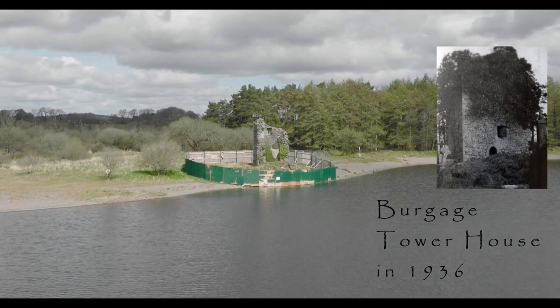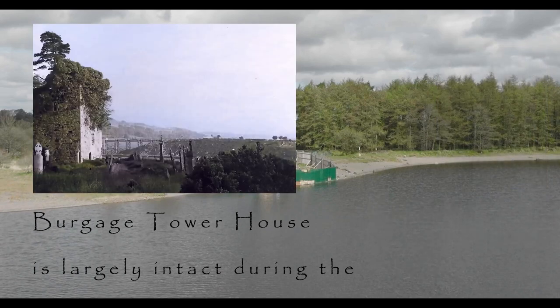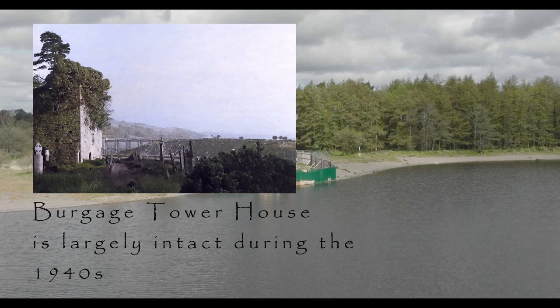Since the formation of the Blessington Reservoir in the late 1930s, the tower has been significantly undermined by periodic rises in the water level. It was largely intact in the 1940s, but today only a small part of its original structure is still standing and is under threat of total collapse.